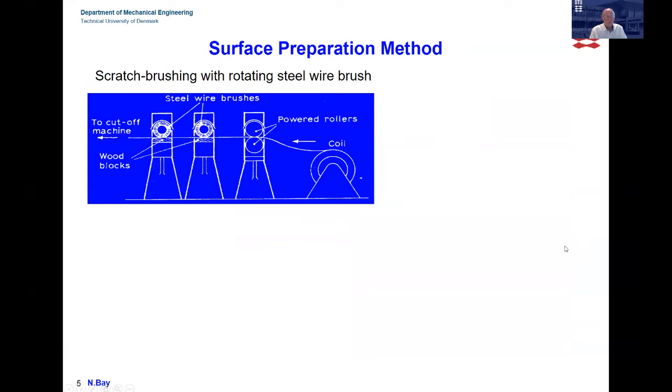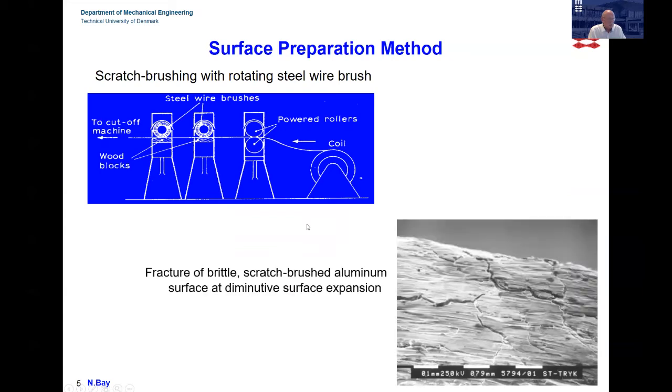Preparation of the surfaces before roll bonding is typically done by scratch brushing, as illustrated here for one of the two strips. It was originally thought to clean the surfaces, but later studies in scanning electron microscope showed that it created a very brittle cover layer protecting the surface below from oxidizing. Already at diminutive expansion, as seen here, we see cracks in this brittle cover layer.